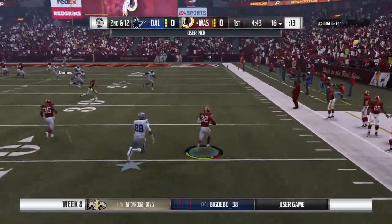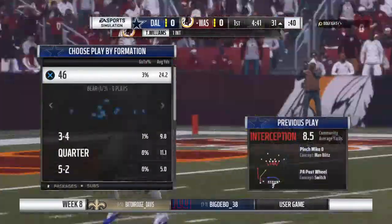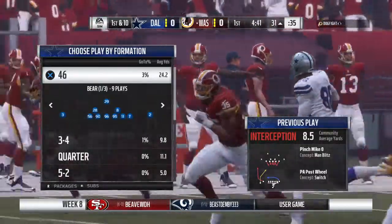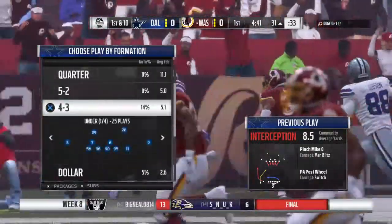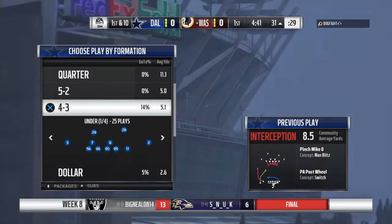Here's one that's intercepted. Trevor Williams with a pick. And Brandon, the passing game for both of these teams is going to be affected as the game goes along. It's not looking like the rain's going to let up anytime soon. So that might mean a few more wobbly passes and wide receiver slips. And this one winds up getting intercepted.